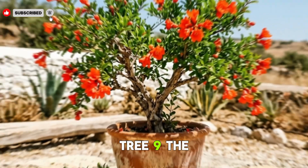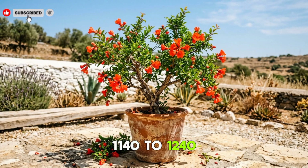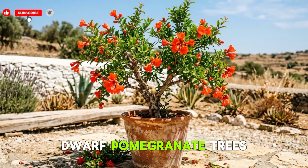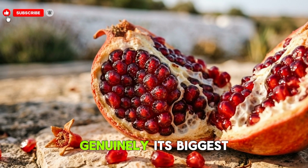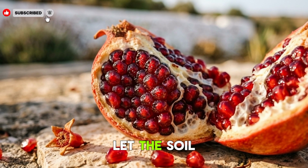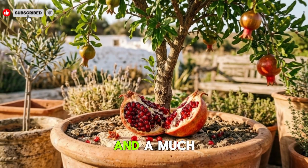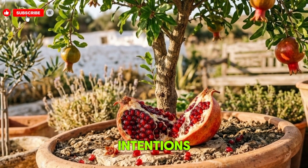Tree 9. The pomegranate that loves being forgotten. Unlike almost everything else on this entire list, dwarf pomegranate trees actually thrive on a little bit of neglect. Overwatering is genuinely its biggest enemy. Let the soil dry out noticeably between waterings, and you'll get healthier blooms and a much better fruit set than if you babied it constantly with daily watering out of good intentions.